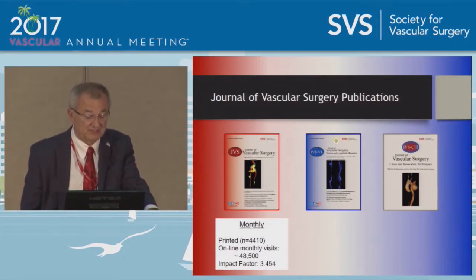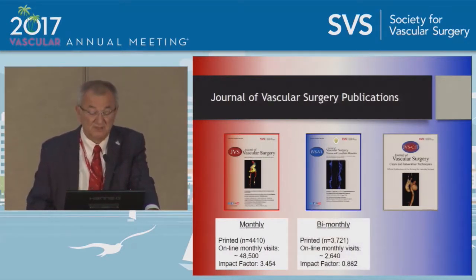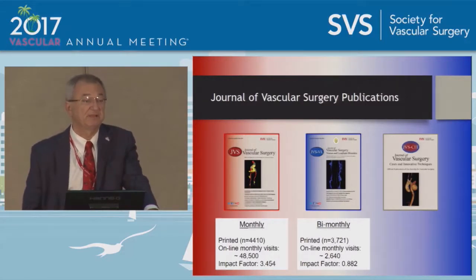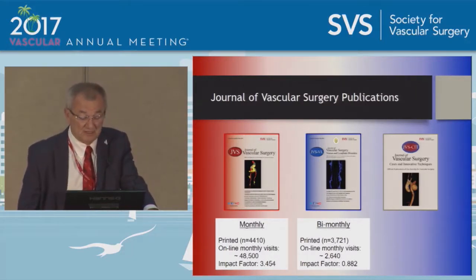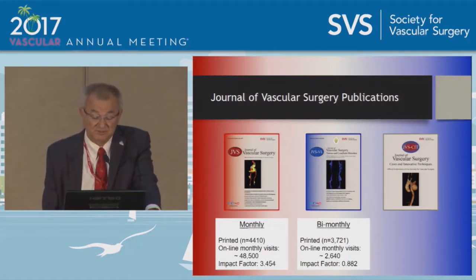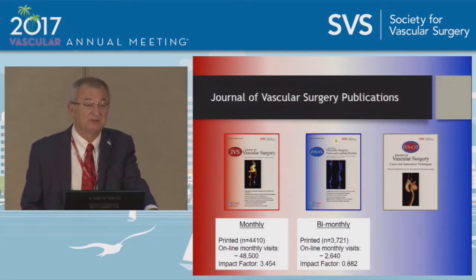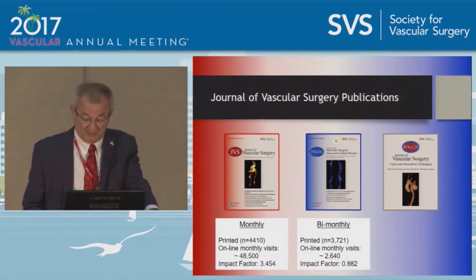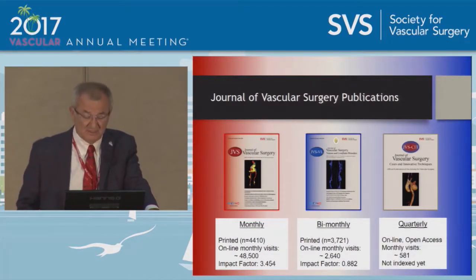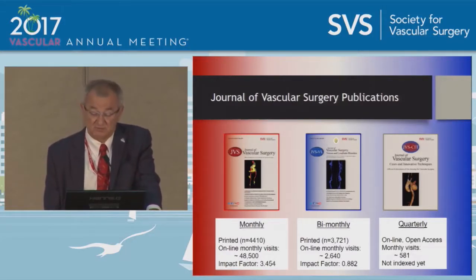Our red journal that is printed in over 4,000 copies has a very high number of monthly visits and an impact factor of 3.4. The Venous journal is also a printed and online journal. It has, as a young journal, appropriately lower monthly visits, and our impact factor is still low, 0.8 right now, but we hope that it is going to grow. The Venous journal is bi-monthly, comes every second month.